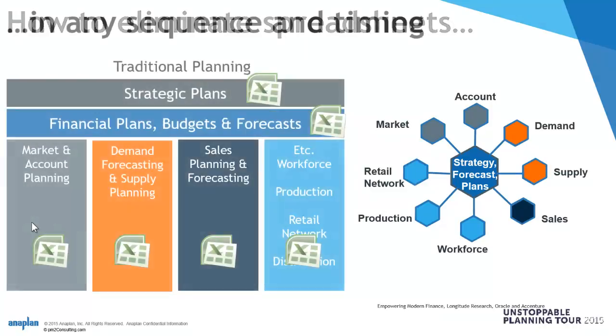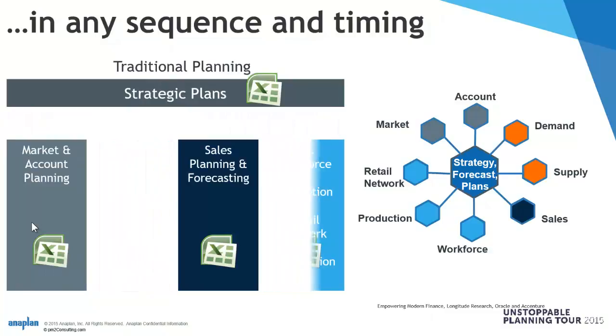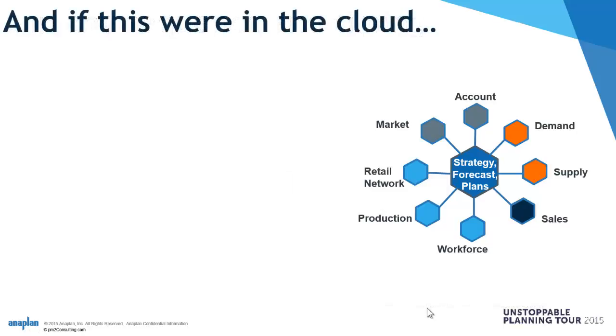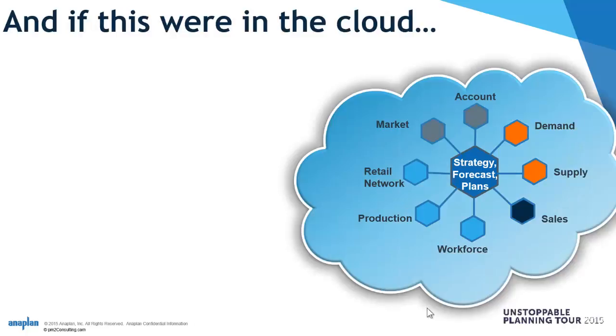Now, we can actually eliminate them in any sequence. So depending where we have the biggest weakness or the biggest opportunity, we'll build those into the model first. So that's how we begin eliminating them. We just knock them off where the biggest opportunity is. Now, to make life easier for us, if we were to put this out there in the cloud, what it means is as we get rid of each spreadsheet, now the collective wisdom that we had from that spreadsheet is available to everyone.